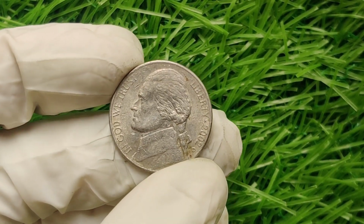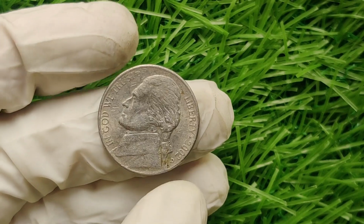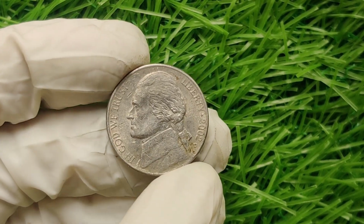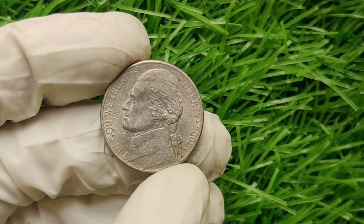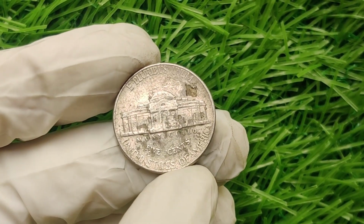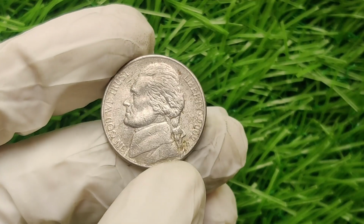This coin has become an icon in the numismatic world, driving further interest and value. The rarity of this coin, coupled with the record-breaking sale, has cemented its place as one of the most valuable coins in the United States. So, how can you tell if you have one of these million-dollar nickels in your collection?